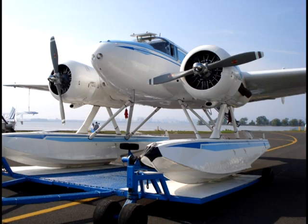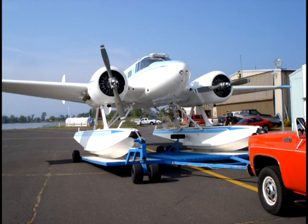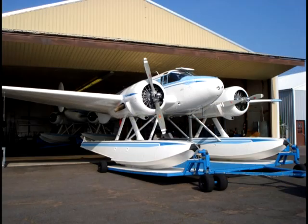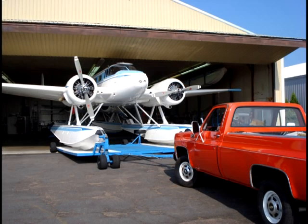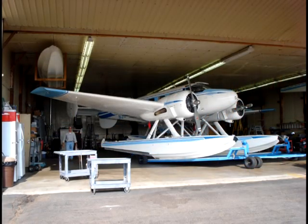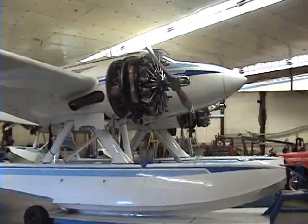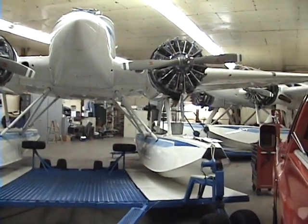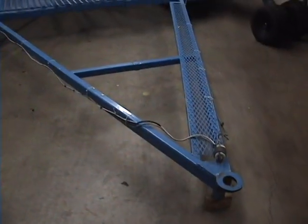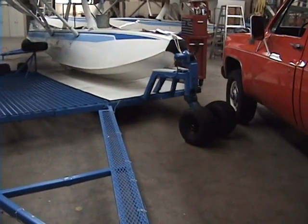I stopped in earlier this summer and took these slides of two of the most beautiful Beech aircraft on straight floats you've ever seen. They're used with a private company to take some fishermen up north along with a Cessna Caravan. We did go back and get some video of the aircraft in the hangar. What's unique about the aircraft is the dolly platform that they have made for each one of these aircraft.